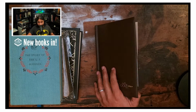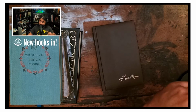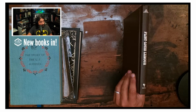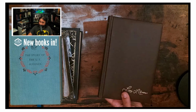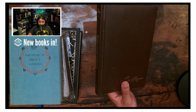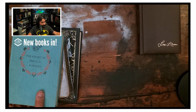Alrighty, here we're going to wrap up with this back half. I actually forgot that I had these priced and sitting over to the side, so I just want to go over these real quick. This is the Louis L'Amour. Hopefully I'm pronouncing that right. This particular edition is the fancy faux leather collection. They have all of them in this, so yeah, it's kind of neat. There's a lot of them. There's like 100. This dude wrote like a ton.